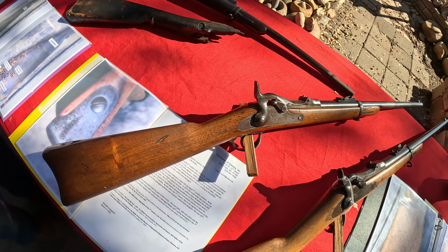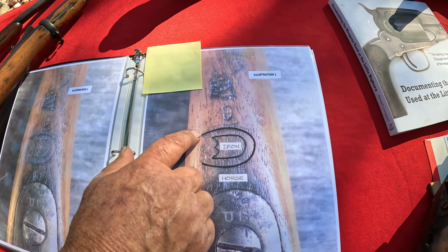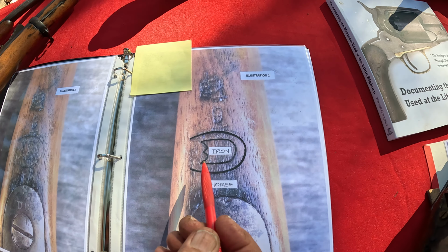And here's the history on this one, and it's nice because we actually have, if I can pick it up here, a picture of the Indian. That's Iron Horse, and he was Crazy Horse's brother-in-law. Lived right next to him in the teepee right next door. And there's another picture of him right there. And here's the history with him. See, remember the word horse? Remember that there? And here's the word iron.